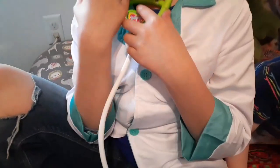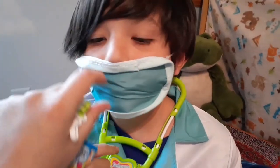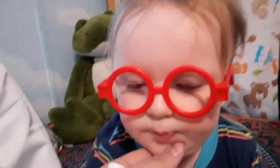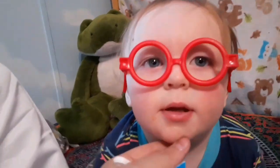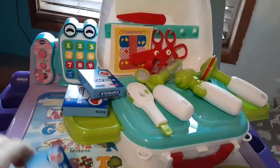Here is the lab coat, which fits Ella pretty well. And then she has her little mask and the stethoscope. And then Kaido is wearing the little glasses. He's so cute. And then there's also a handle for the case. Here's the case. We have it all set up. You get 3 packs of pills.